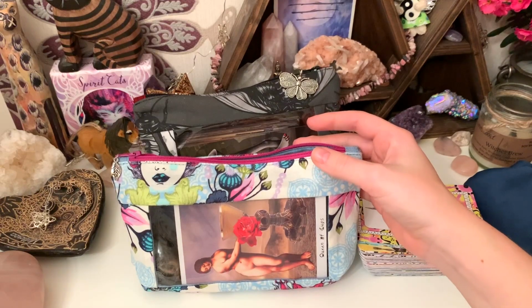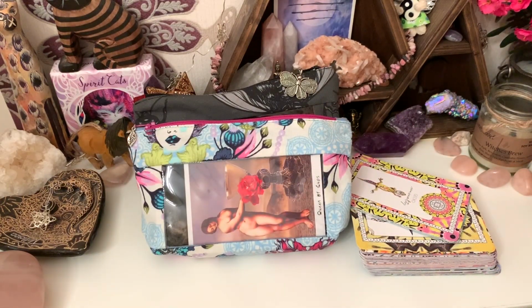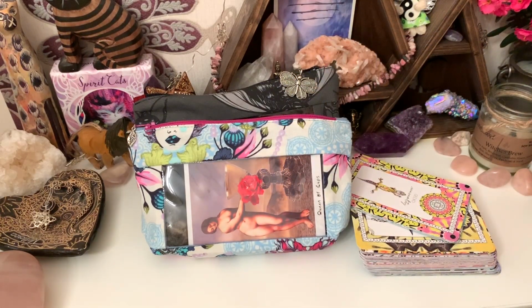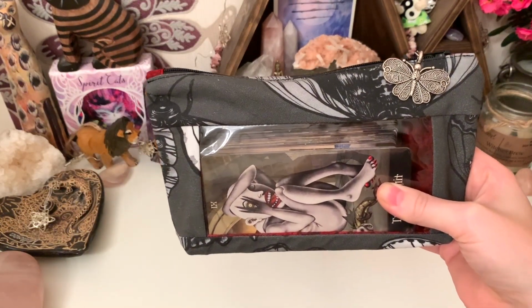You can also fit a spread cloth in. You've got a cloth that you travel with that obviously you don't mind wrapping up, and then you've kind of got your little kit all ready to go without having to have it all separately. And I'm just besotted with these as well.